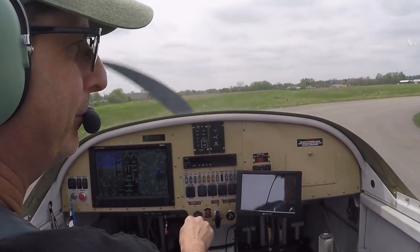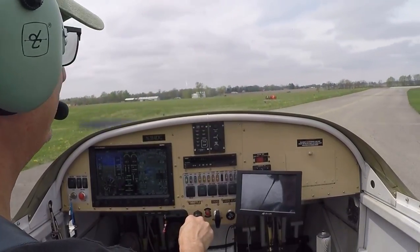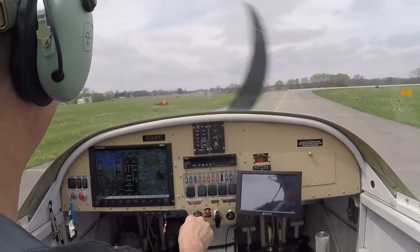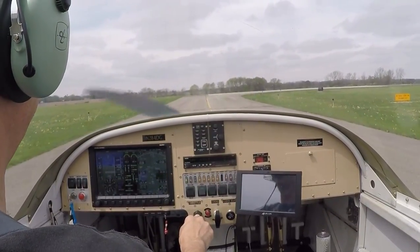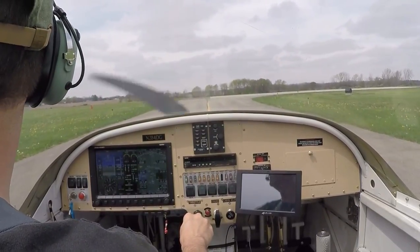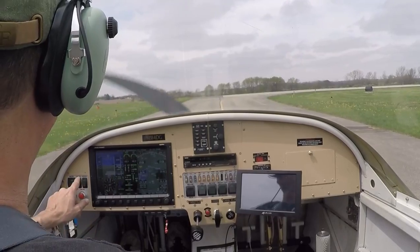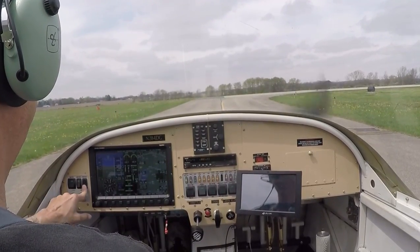Now we failed to do a run-up back on the ramp, and you're not allowed to do them out here. That's okay. You can do a mag check without running the engine all the way up. As a matter of fact, it'd probably be even more startling to have a mag problem at low idle like this than up at 4,000 RPM. It'd run really rough. So we're going to go ahead and do that. And yeah, that's still good. You'd definitely be able to go.